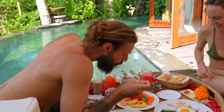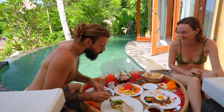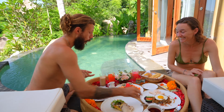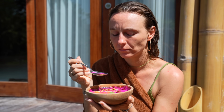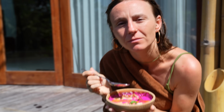Wow. Oh no. Not on a pancake. Chocolate noodles. Could be a thing. Wow. This is so tasty. I think it's dragon fruit. Have I already told you what happened last time we... Let's do this.